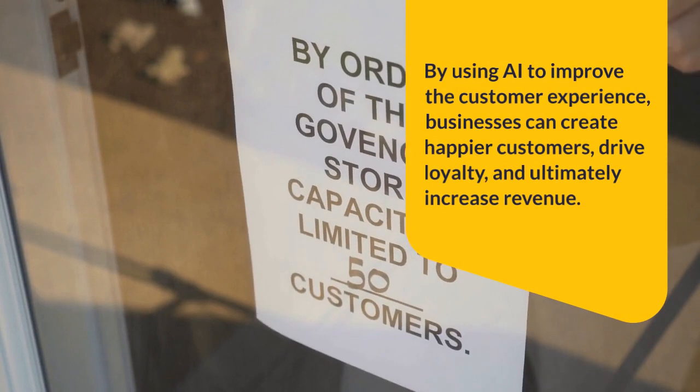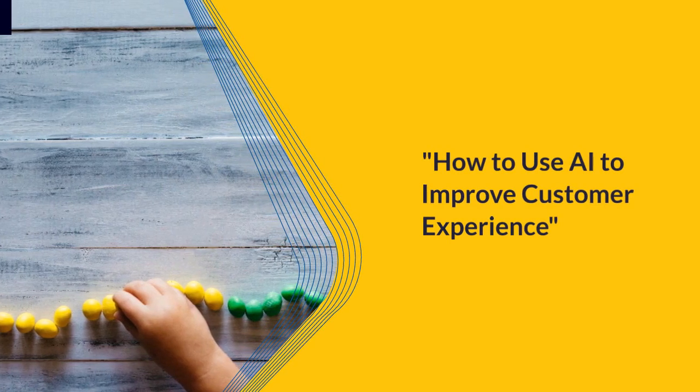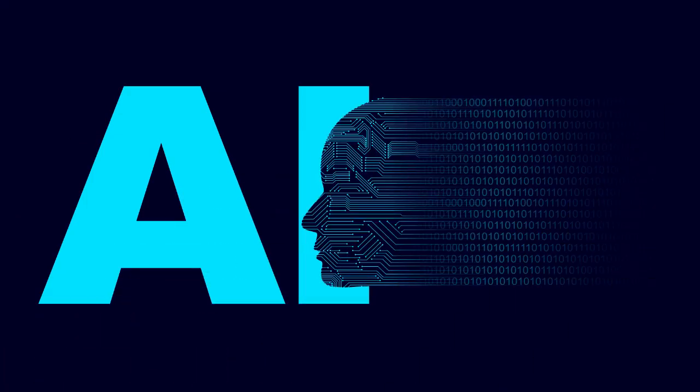By using AI to improve the customer experience, businesses can create happier customers, drive loyalty, and ultimately increase revenue. How to use AI to improve customer experience.